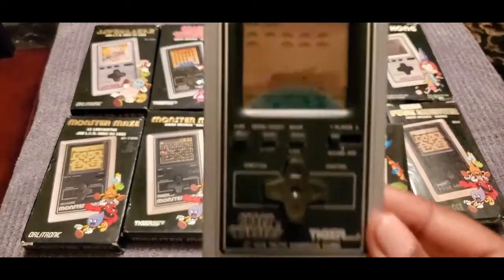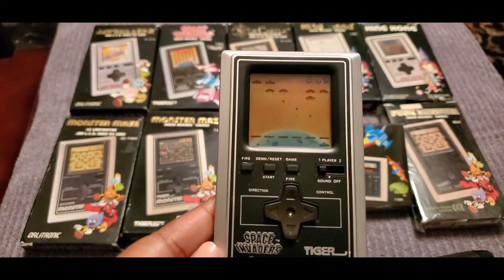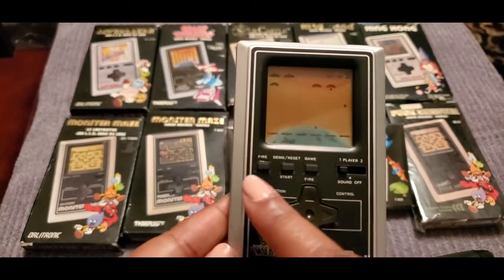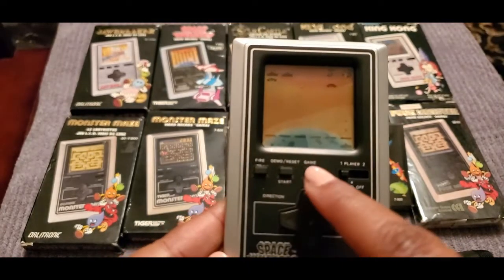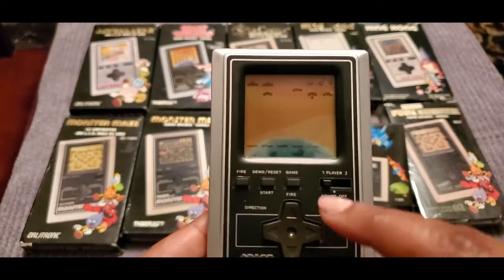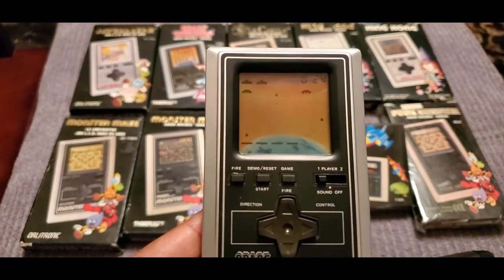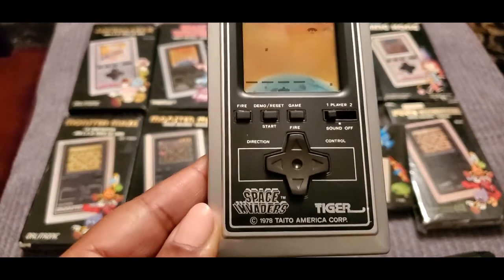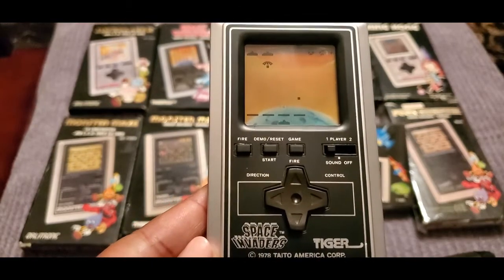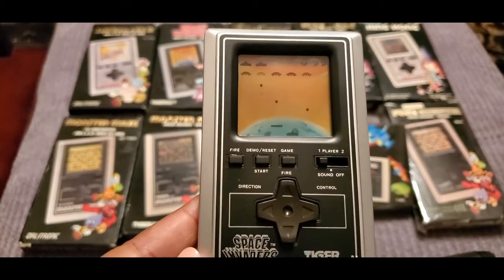The next one I have to share is just the regular Space Invaders. I'm not going to play these, but if we just look at the demo mode, I think we all know how Space Invaders is played. You're the guy on the bottom, moving back and forth, trying not to destroy your little bases in front of you, but at the same time, shooting through the gaps to take down the Space Invaders before they can land and kill you. So that is Tiger Hand Arcade Space Invaders from the 1980s. For the time, this was probably a really cool little game to have in your back pocket.